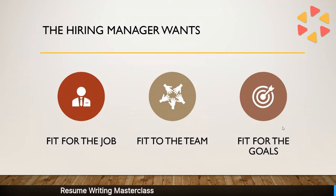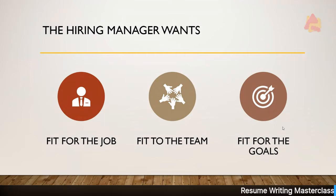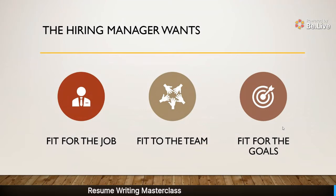So are you going to be able to add value to the team? Are your skill sets going to jive well with the team in terms of helping them achieve the end goal better than they would without you? And they're also finding out if you're a fit for their goals in their department or their team.